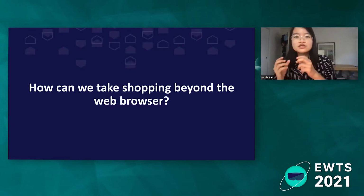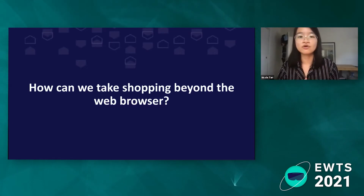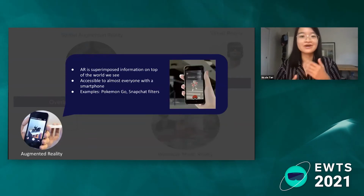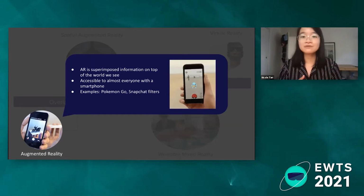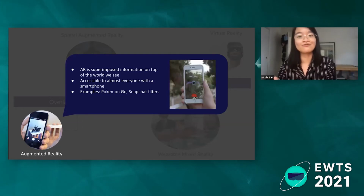But what if you could take shopping beyond the web browser so that you wouldn't have to imagine what the sofa would look like in your home? This is where tools like augmented and virtual reality can help enhance the e-commerce shopping experience. Augmented reality is probably a tool familiar to most of you. When I was interning with Wayfair back in 2017, the first few augmented reality experiences were just cropping up. Now, they're much more commonplace and have risen drastically in popularity because AR is accessible to anyone with a smartphone.